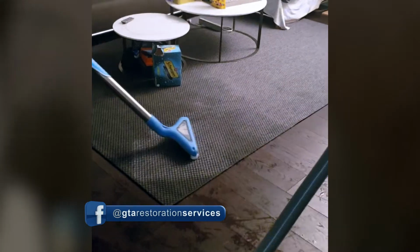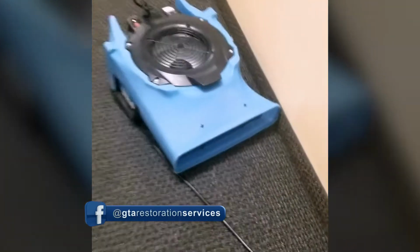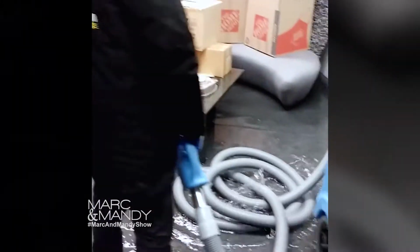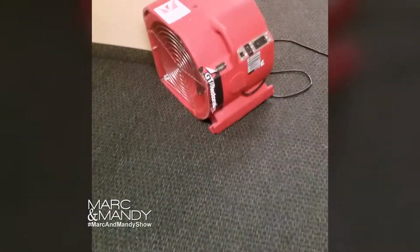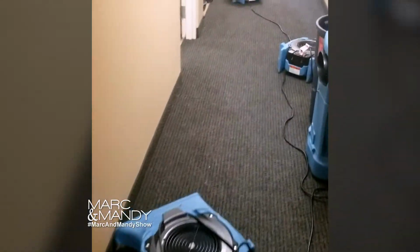So immediate water damage remediation involves removing all of the standing water and then initiating the drying process with a series of fans and dehumidifiers. We first start by extracting all of the water from the house using a series of extractors, vacuums, and pumps to remove all of the standing water. Once this has been completed, we then set up our fans, dehumidifiers, and air movers to dry out the structure and remove any moisture from the building materials.